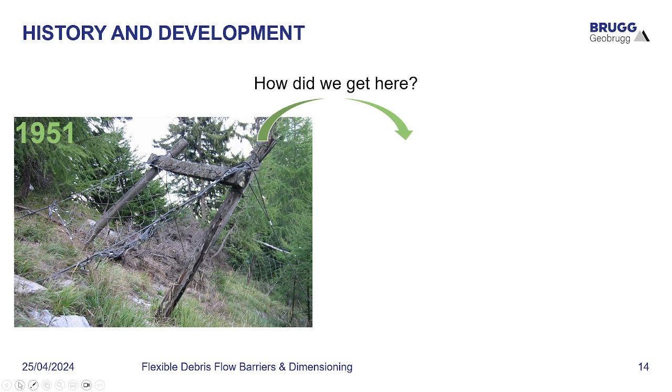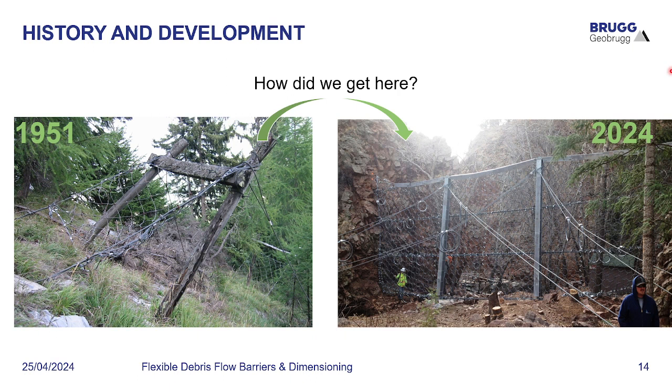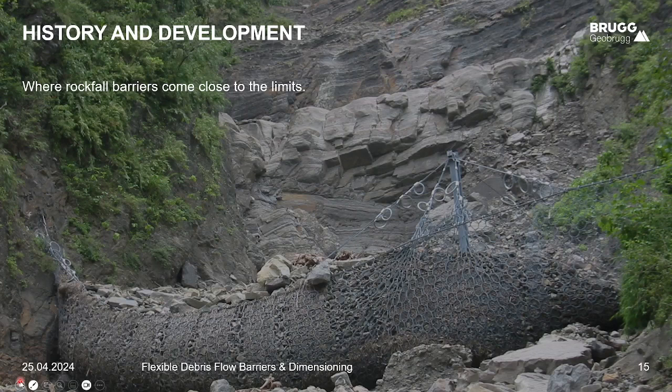So how did we get to where we are today? It's kind of the same principle. So we have the net, which takes the debris load. It can be from a rock fall, it can be from a shallow landslide, it can be from debris flows. The net takes the load into these posts. The posts are kept from overturning by these guy wires. You can see them there. And the posts take the normal force down into the ground. So the principle is quite similar, although the technology is much more sophisticated.